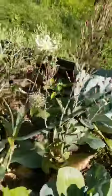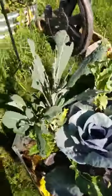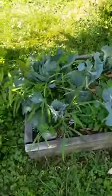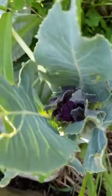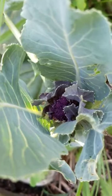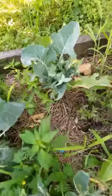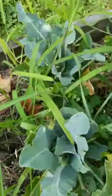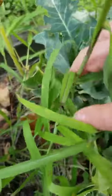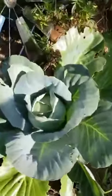Not too much new on the cabbages. They're still doing okay. They're just not going like crazy like we're hoping. This is a purple cauliflower. And way down inside there are the little florets starting. Hopefully they will do something. That's regular cauliflower. And here's a regular white cauliflower. And there's little florets in there too. So that's kind of exciting. Cabbages are forming.